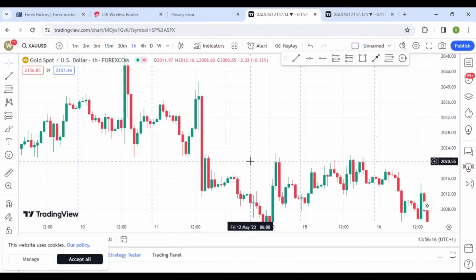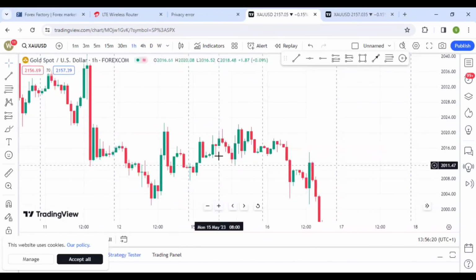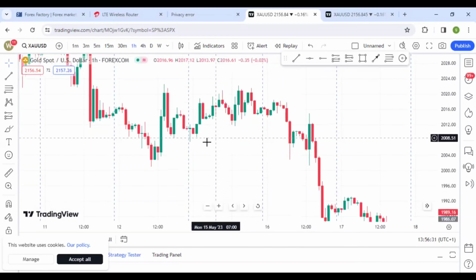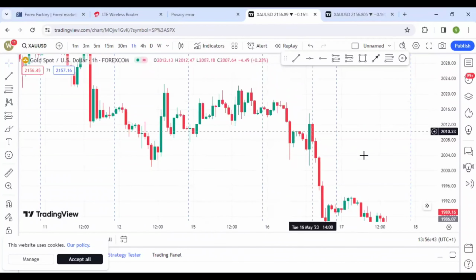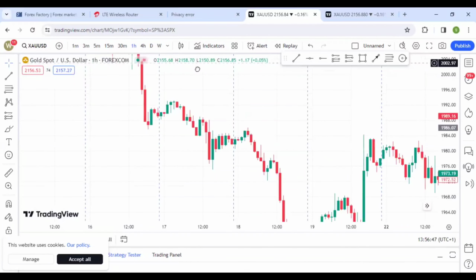Let's see if we can get a good example here. Okay, look at this one. Yeah, this is a shooting star. We can see the market is in an uptrend from here. The moment the shooting star formed at this consolidation, look at the reaction. It went up first, then started going down. But let's look for a good example.